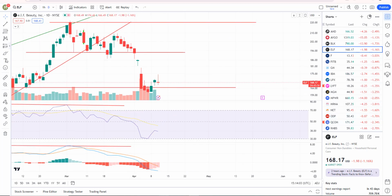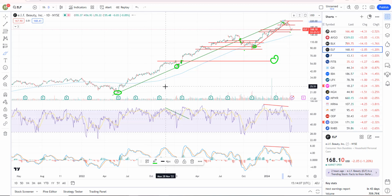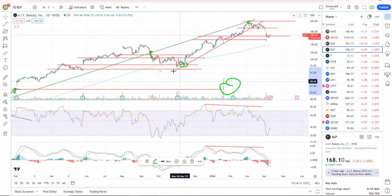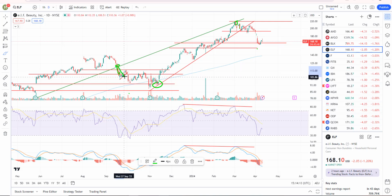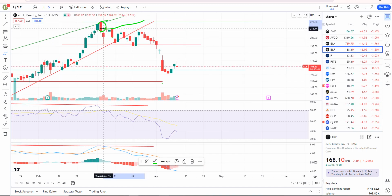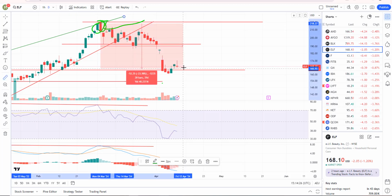ELF, again, this one, bearish engulfing right here. This was a great trade because if you look at it, you've got rolling out on the daily, look, support, okay? Break support here, back test that support from underneath, which is now resistance, and put in a bearish engulfing candle. So that was your top. If you played that perfectly and shorted it at resistance, you're profitable now at 23%.